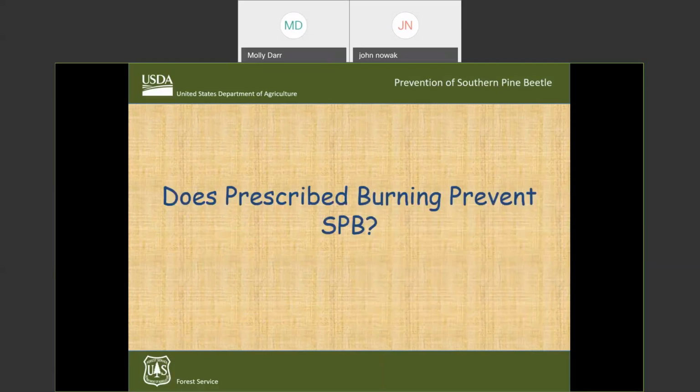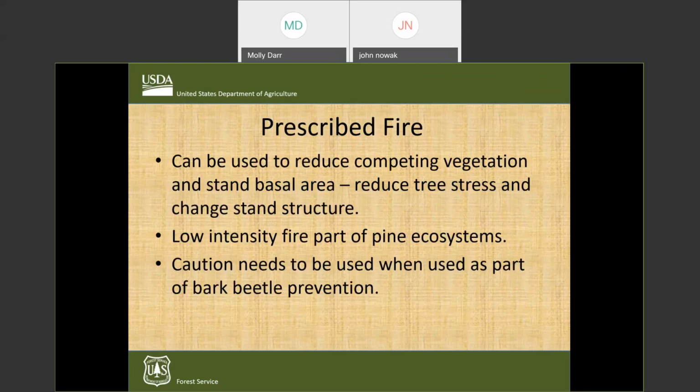So I've talked somewhat about prescribed fire, and is that part of an SPB prevention tactic? I say the answer is yes, and certainly it's been something that we've encouraged in the prevention program. There is less great data associated with prescribed fire in southern pine beetle than with thinning. But I argue that low intensity fire is part of these forest ecosystems. It helps change that stand structure, reduces understory competition.